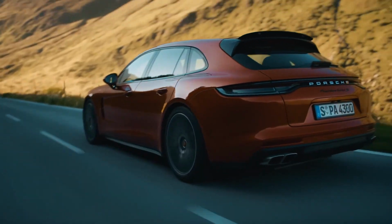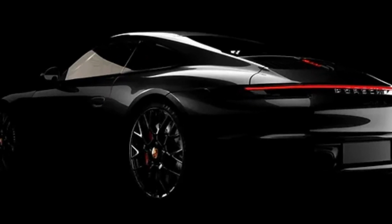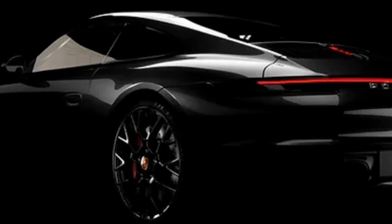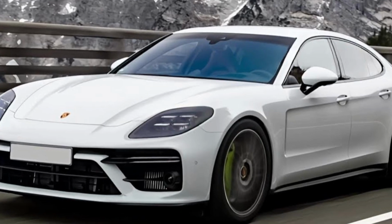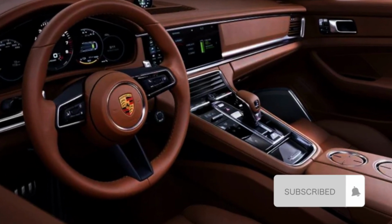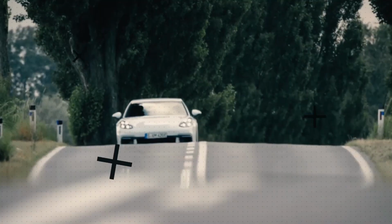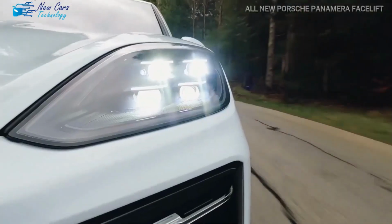Price: Panamera 4 starting at $110,000. Panamera 4S starting at $120,000. Full details on pricing for the 2024 Porsche Panamera haven't been released yet, but based on the upgrade in standard equipment, we're certain the Panamera's base price will start in the 6 figures. We'll update this space once more information on trim levels and options is revealed.